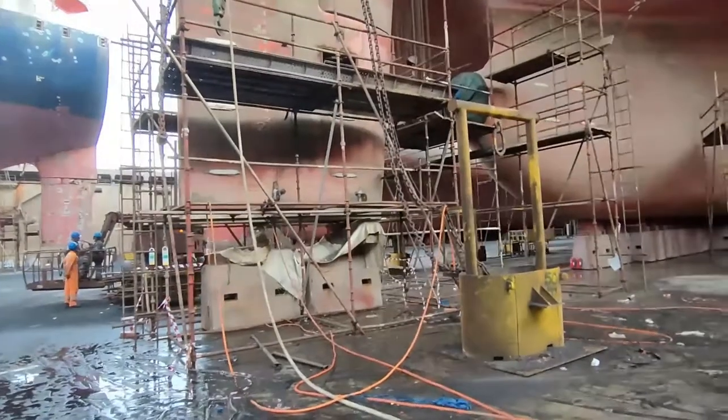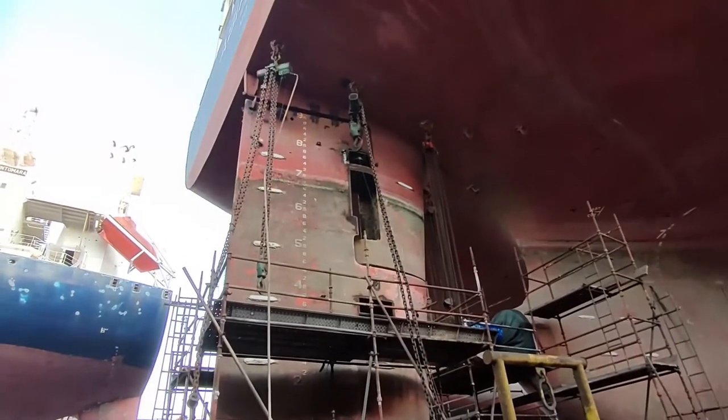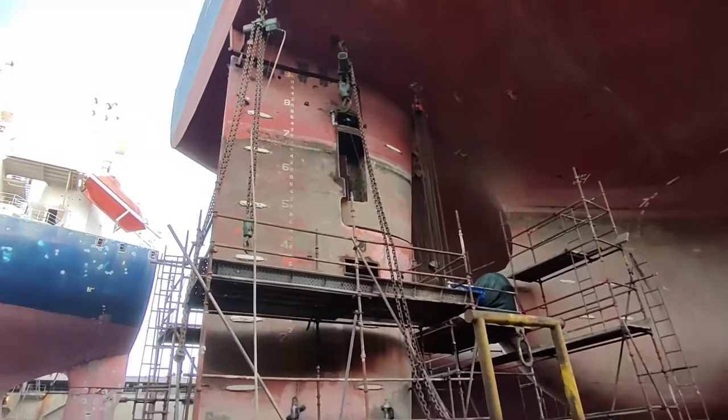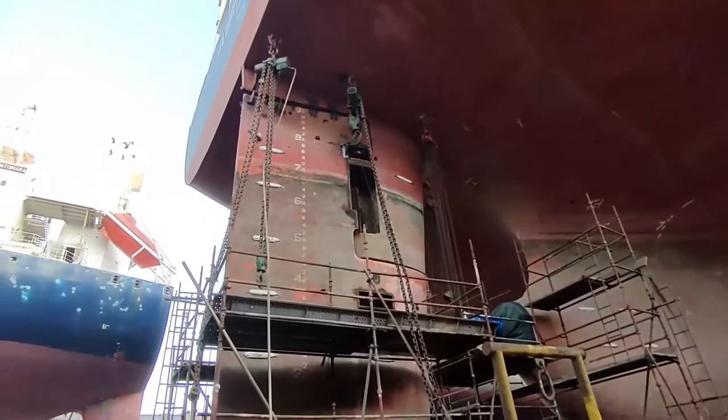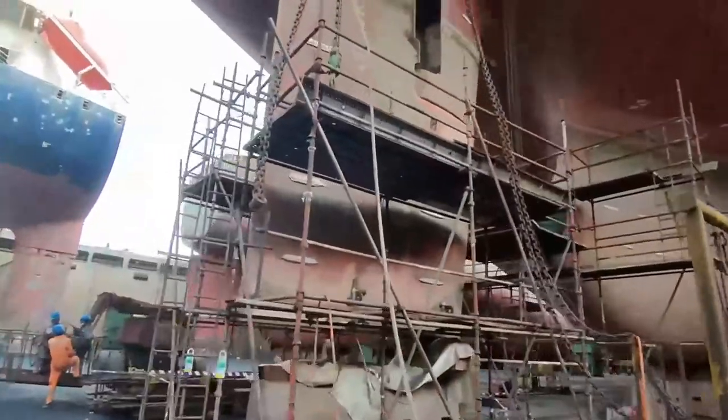Now the lifting tools are already in place. Both the lower pintle and upper pintle nuts are being taken out. And also now the hydraulics are being put on the lower rudder, and they will now proceed to take out the rudder.